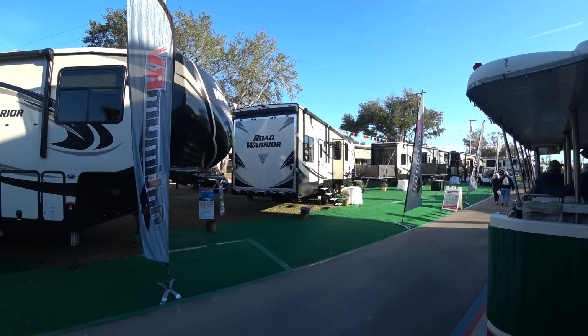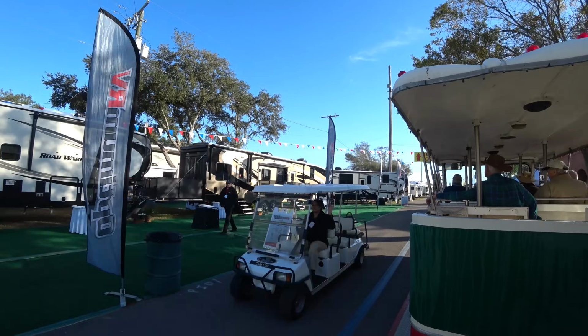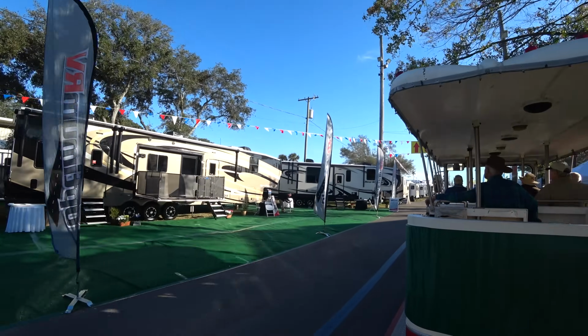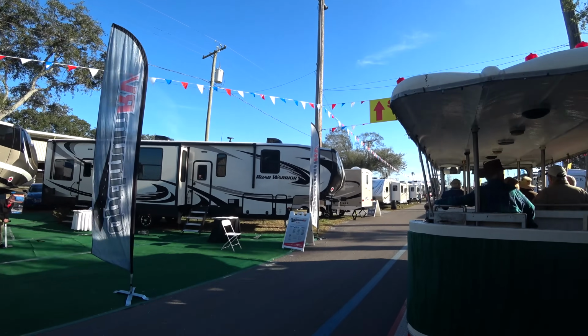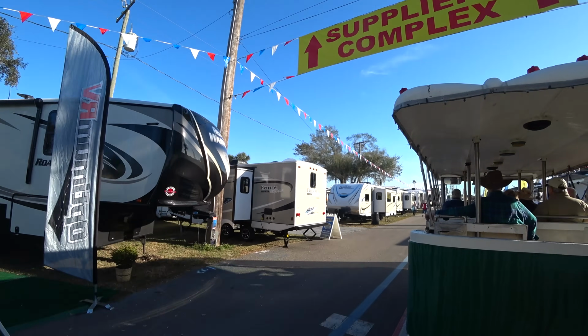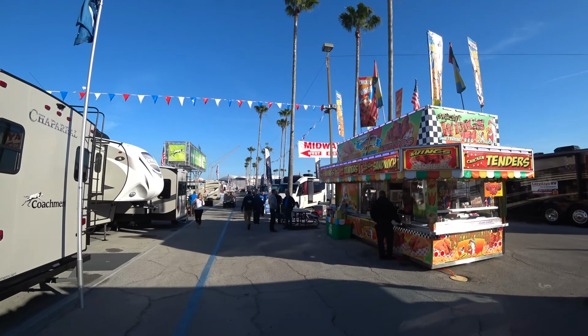Well, yeah, this time we decided to hop on the tram and go to the main show entrance first, to the main hall, where they have the Pleasure Ways and the RoadTreks, Airstreams, Prevo buses, you know, all the good stuff, I guess.